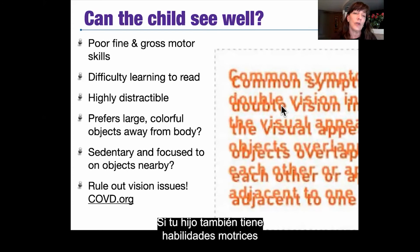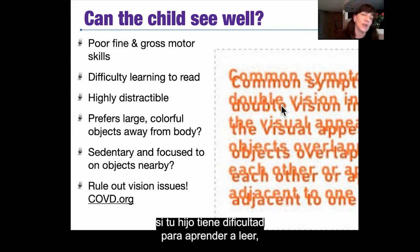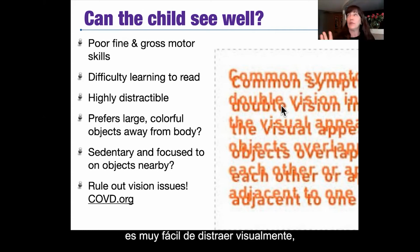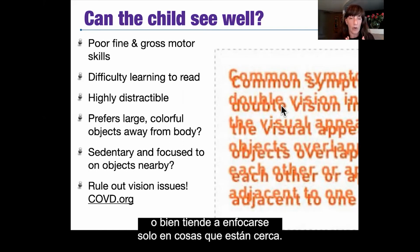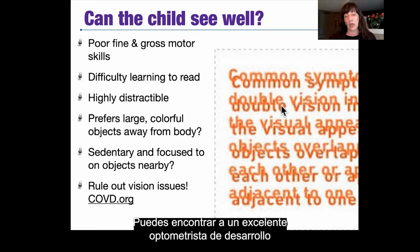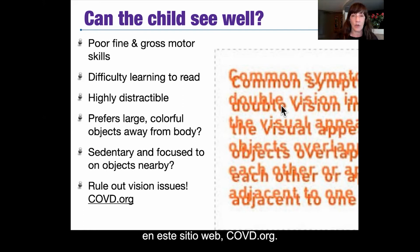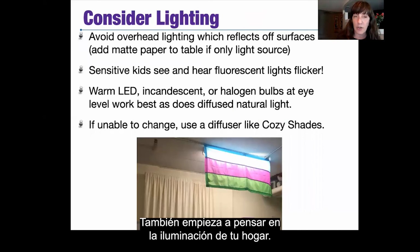So if your child has poor fine and gross motor skills, if your child's having difficulty learning to read, is very visually distractible, prefers large, colorful objects away from their body, or tends to focus only on things that are nearby, you really want to rule out vision issues. You can find a great developmental optometrist at this website, covd.org. That stands for the College of Optometrists in Vision Development, covd.org.